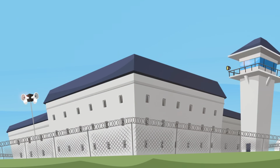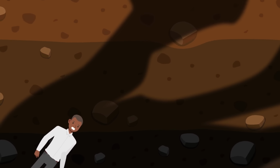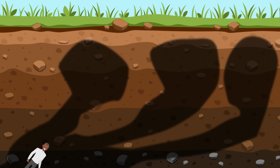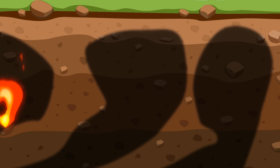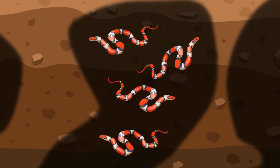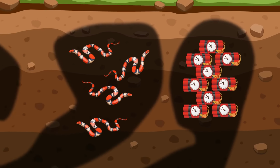Tom escaped from prison by digging a long tunnel in the floor of his cell. He had been crawling through the underground tunnel for 3 hours when he saw that the main tunnel was divided into 3 smaller ones. The first tunnel was on fire. The second tunnel was home to a nest of venomous snakes, and the third tunnel was filled with explosives. Which tunnel should Tom take to continue his prison break?